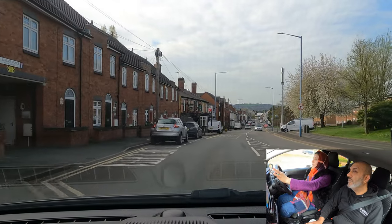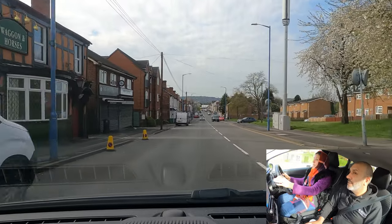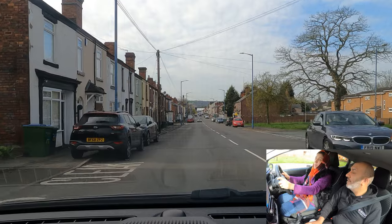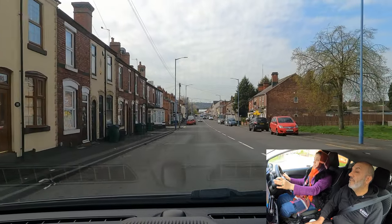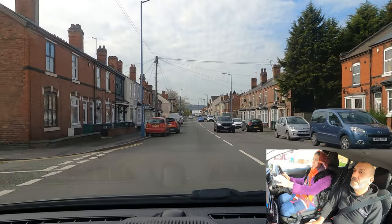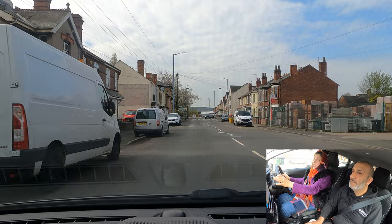So if we signal too early, what would people think that we're about to do? I think they think we want to turn. We're going to maybe miss. Yeah, they might think that we're going to go in the first exit. And they will misjudge.